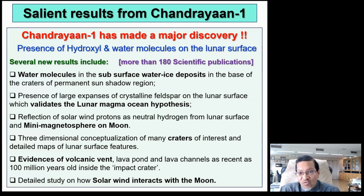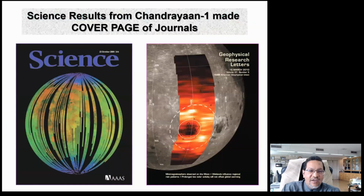Chandrayaan-1 has brought out excellent science results. And the most important, of course, as you know very well, is the discovery of water on the moon, not only on the moon, but above the moon and below the moon surface also. In addition, we validated the lunar magma ocean hypothesis. We discovered a mini magnetosphere on the moon. And we found that the moon is geologically active because there has been volcanic activity in the very recent past, going down to almost 10 million years. And many of these results actually came as cover pages of various journals. 2 of them are highlighted over here.